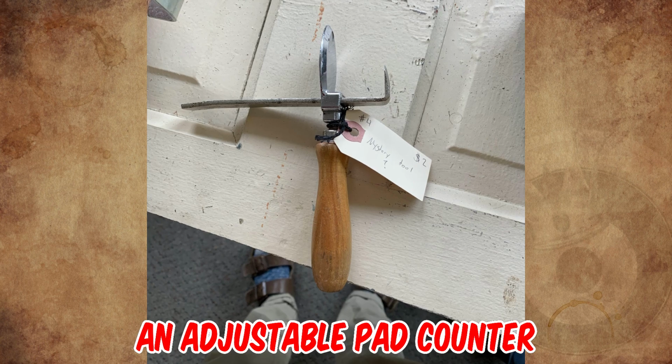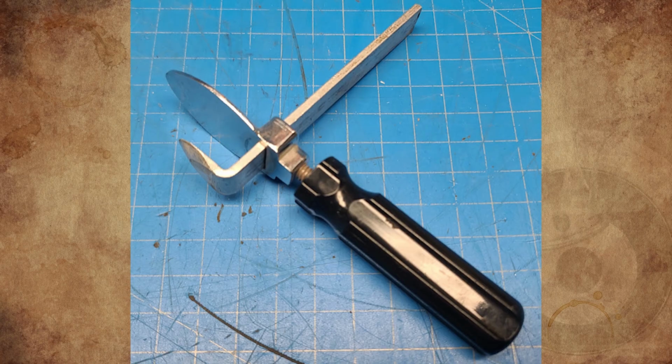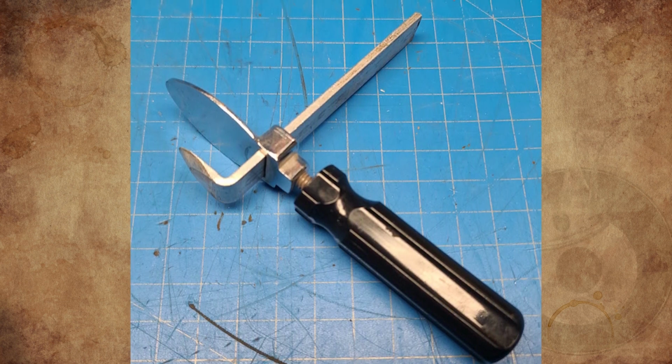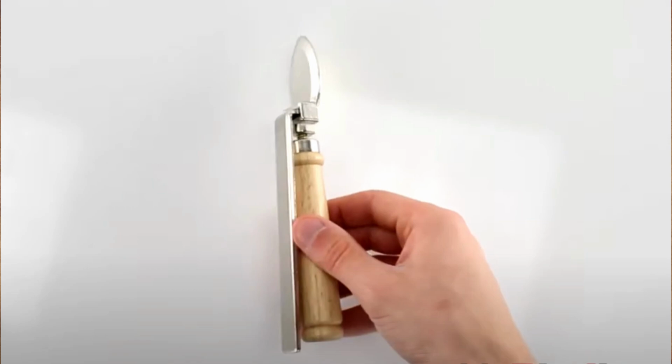It's an adjustable pad counter for counting out sheets of paper from a stack. I'm a printer, and before using scales to weigh paper sheets, we used these tools to stab out the sheets instead of counting one by one. For easier storage, you can tighten the smaller end of the measurement bar onto the handle.